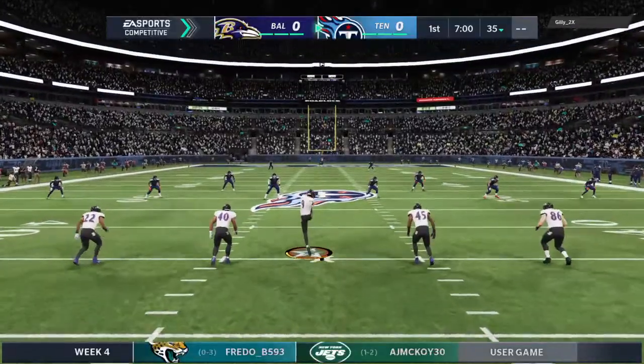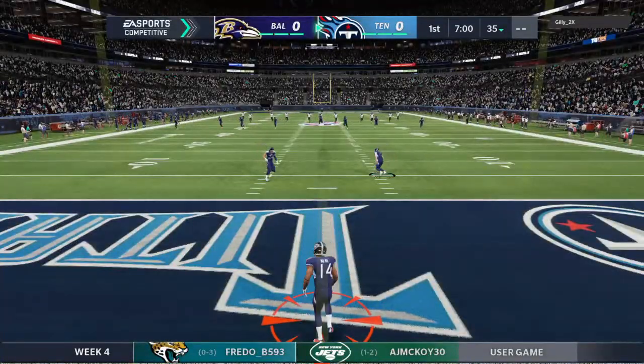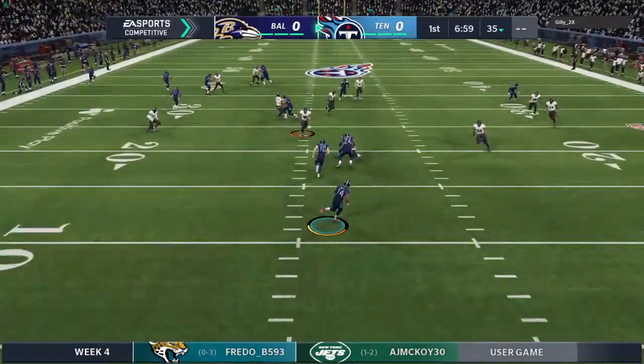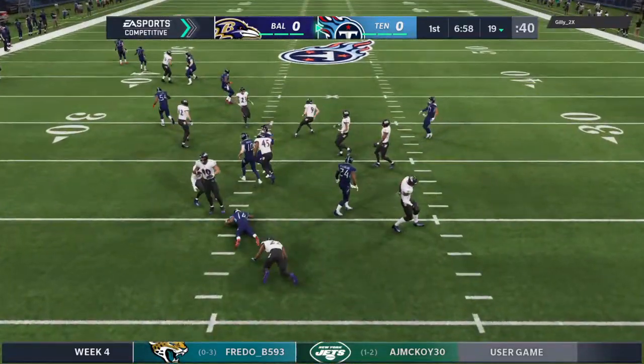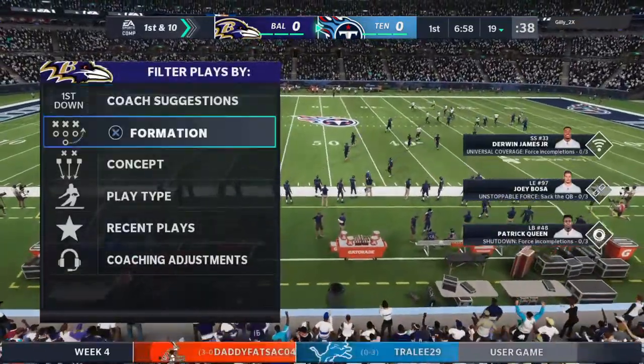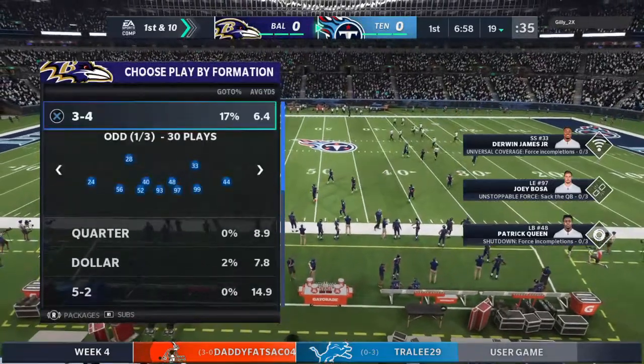Set to boom this one away. And off we go on EA Sports. Fielded near the back of the end zone, and only able to get this to the 19, so probably should have opted for the touchback. At their own 19-yard line.